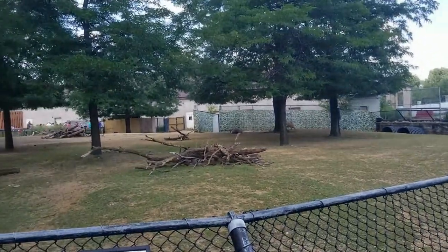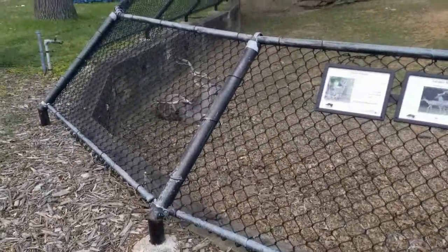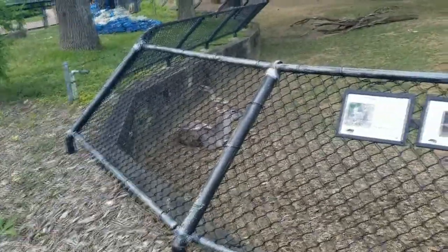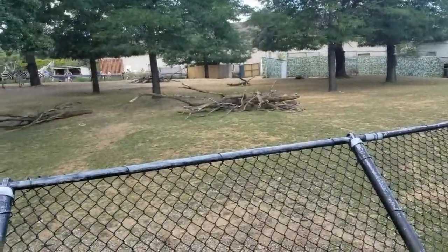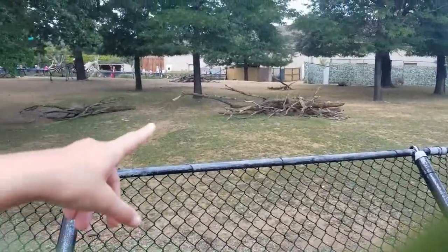Oh, I see it now. Cute. Oh, there's one right there. Oh, right in front of our faces. Well, hello, Mr. Kudu. How are you today? Are you taking a video? Yeah. His horns are wavy. Oh, the tortoise. Look, there's another kudu over there.